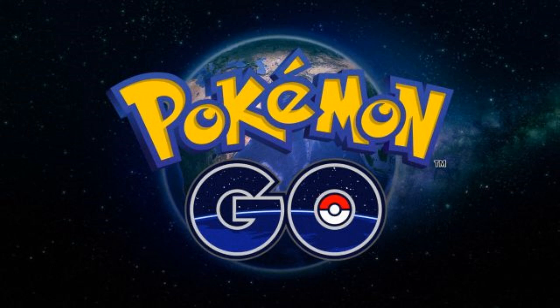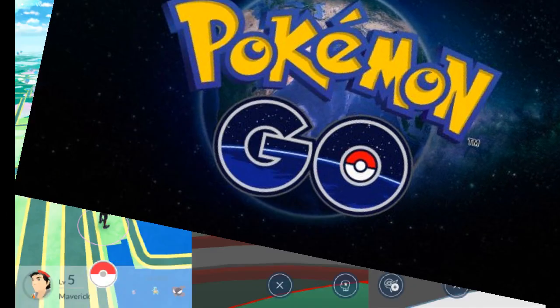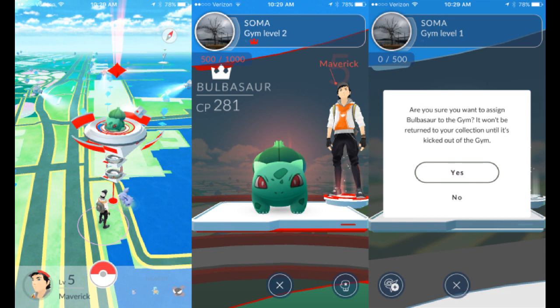The game, developed by Niantic Labs in partnership with Nintendo and the Pokémon Company, uses the real-world environment to hide Pokémon, with water types most often found by lakes and oceans, for example. Players battle for control of local gyms. Pokémon Go is compatible with Android 4.4 and above and iOS 8 or later. Anyone who really can't wait can also download the game from APK Mirror.